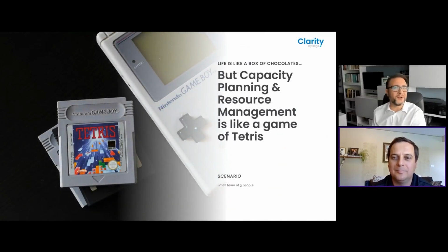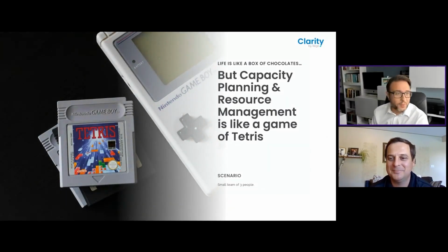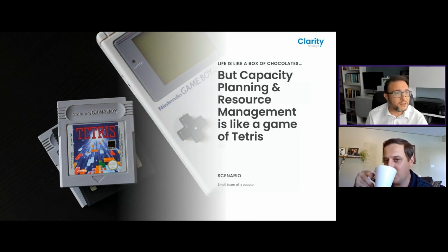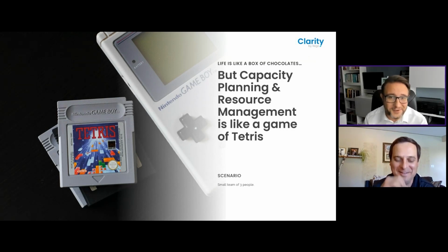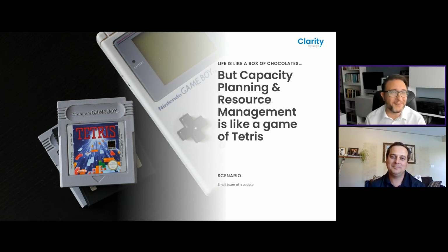Brilliant segue. Okay, so my mate Forrest Gump once said this. I'm pretty sure this is a quote from the film: life is like a box of chocolates, but capacity planning and resource management is like a game of Tetris. I'm sure somebody in the chat will put me right, but if it wasn't a quote from the film, it should have been, because capacity planning and resource management is very much like a game of Tetris. You'll have to bear with me on this analogy, but it will make sense in a minute.